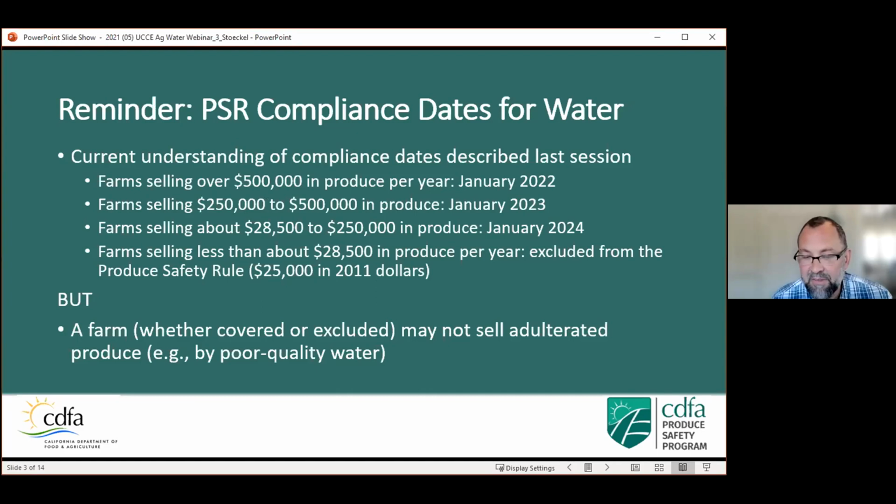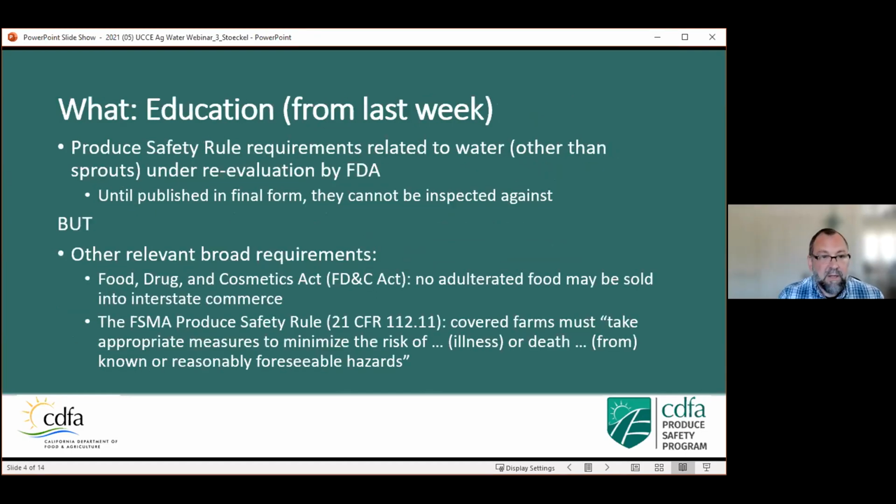I added a couple slides at the last minute because I noticed a few people who were here this week were not here last week. This is just a quick reminder that the produce safety rule compliance dates for water do not come into effect until 2022 or later, meaning that there are not specific requirements having to do with MWQPs and GMs and STVs and all those other acronyms that we've been throwing around. But what is important until compliance dates for water come around is that a farm may not sell adulterated produce, and one way to adulterate produce is by poor quality water.